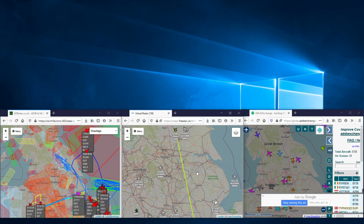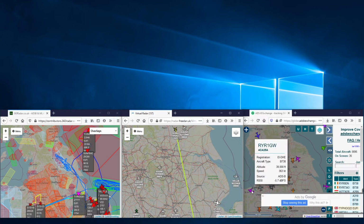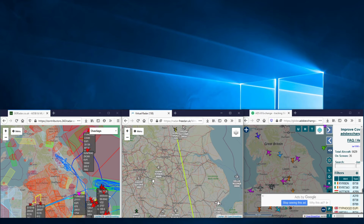I will apologise if I've got anything wrong. I'm literally giving you my opinion as I see it from using these three services. And there are times that an aircraft will appear in one of these services over the other because they might have better coverage in a certain area. It's not 100% clear cut, and I would advise you to try out these services and see what you think.